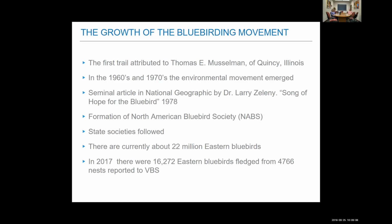To give you an example of how many boxes are out there and how many people are involved in bluebirding, in 2017, almost 5,000 nests were reported to the Virginia Bluebird Society. That's just in Virginia. And there are lots more nest boxes out there. Now, those are artificial or? Those are artificial nest boxes, okay. Nests in artificial boxes that people set up and reported back to the Bluebird Society. There are many more boxes out there.